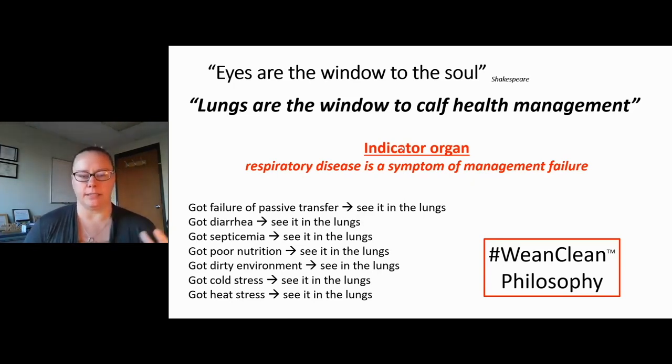Because of this mantra, I suppose I would say, I've developed something called the wean clean philosophy, which means if we are managing calves properly, to what they need, they are going to get to and through the weaning period with clean lungs, right? So if we get calves to 60 days, 70 days, 80 days, however old they are when you're weaning them, and they have nice clean lungs at that point, it tells me that things are working in your program, right? So just keep that tucked in the back of your mind.